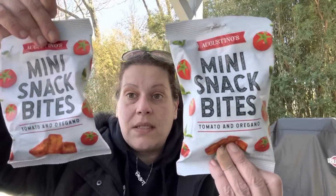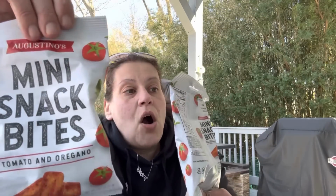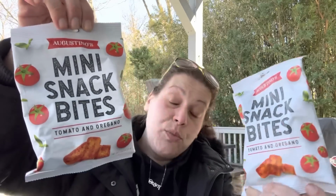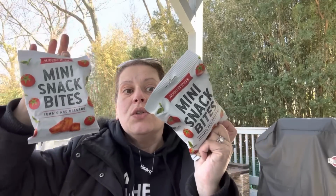Then I got two of these. These Agostino's mini snack bites in tomato and oregano, product of Spain, 2.82 ounces. So somebody had told me once that these were really good. I've never had them. They look good in the picture, but we will give them a try in Little Man's lunches sometime in the next couple weeks, because they have another field trip third week in April, and I was thinking that might go nicely in that brown paper bag lunch and all that stuff.